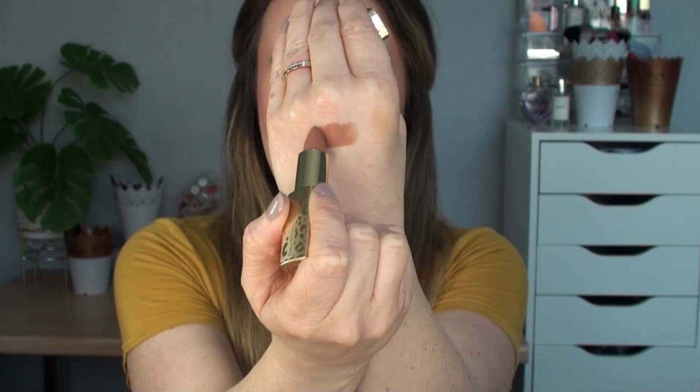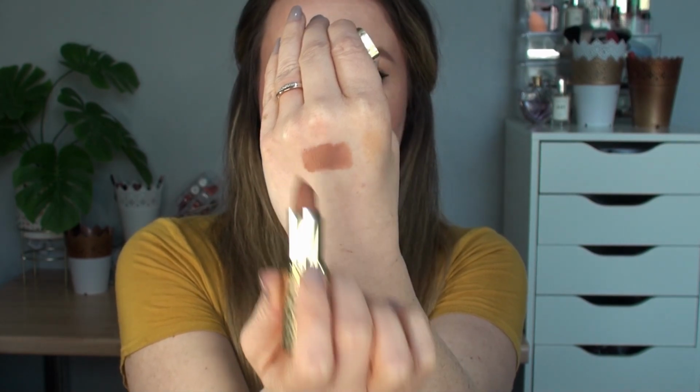Cashmere is more of a traditional brown nude. This formula is really soft, almost like airbrushed on the lips.